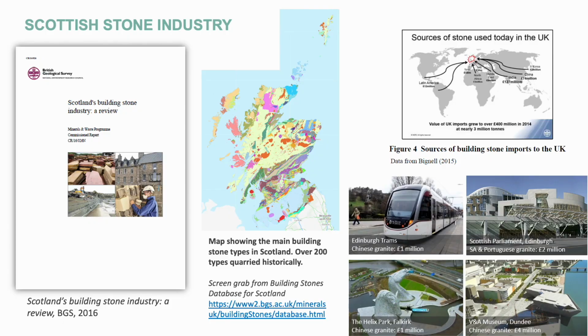In the mid-19th century, we were producing over 4 million tons of stone a year, and now it's really a fraction of that. Today, we probably import over 91% of the stone that we need in Scotland, despite having abundant resources in the country. And that has huge implications for the economy, for society, and for the environment. If you look at major projects that have been done over the last decade, there's huge losses for the economy of Scotland.